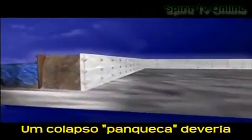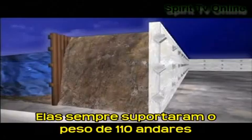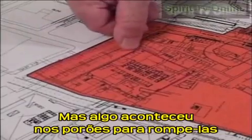Let's think about this. A pancake collapse should have left the foundations in place. They had always borne the weight of 110 floors. But something happened in the sub-basements to disrupt them.